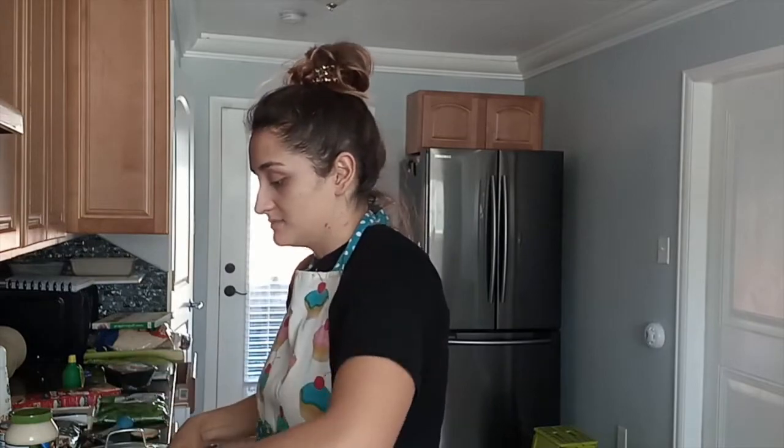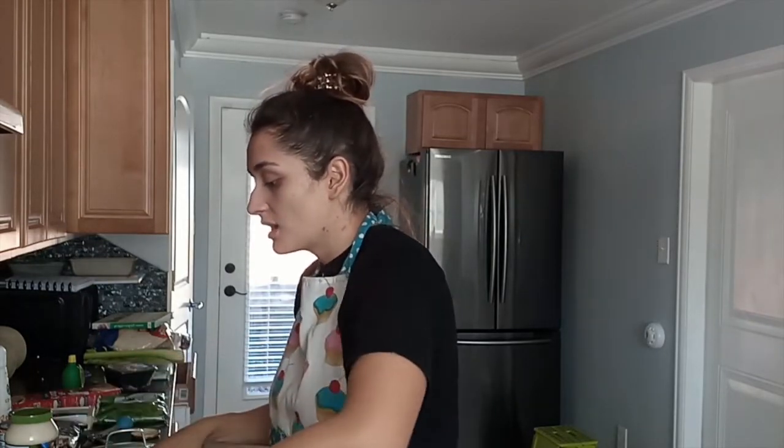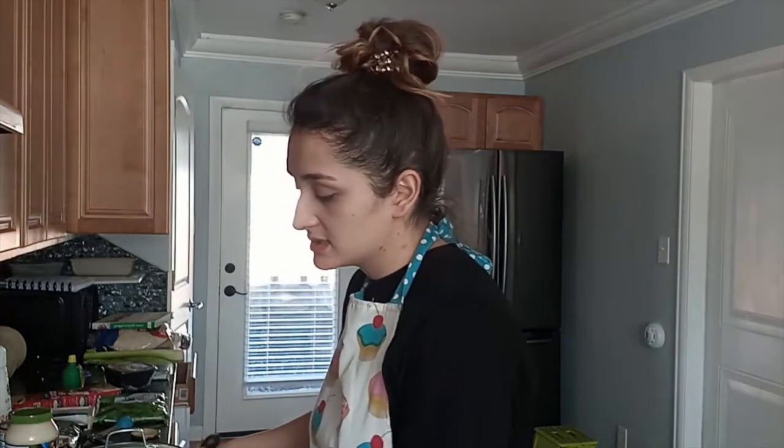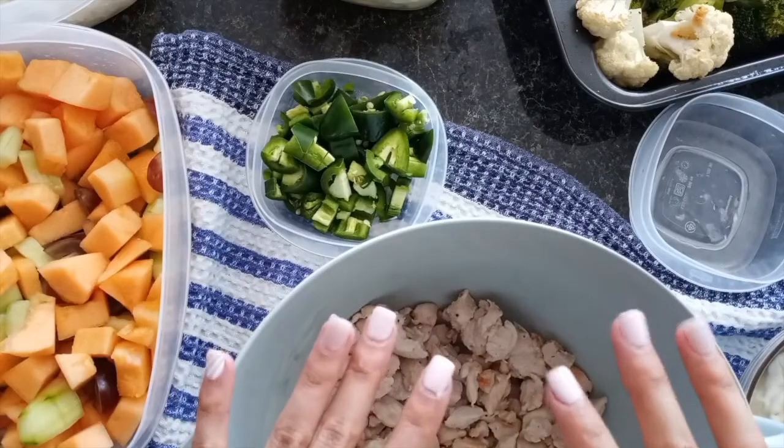So my kitchen is a hot mess, usually is, when I'm meal prepping. I got all the cut veggies over there, and right now we're just cooking our chicken. As you guys saw in the grocery haul, I already got my chicken diced. I bought it diced. Luckily, I was able to find it that way. But yeah, this is what it's looking like so far. Just wanted to show you guys that, because as soon as this gets done, we are going to combine it with our cantaloupe salad.